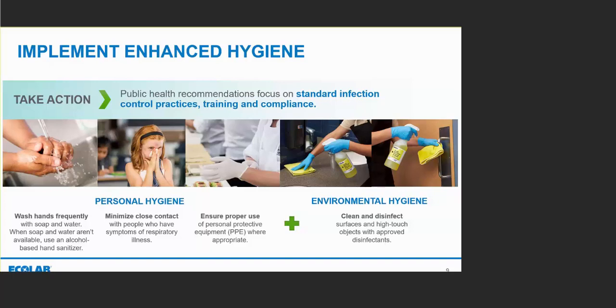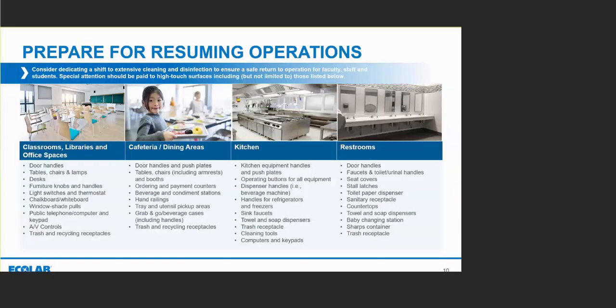The second consideration, environmental hygiene, is equally as important as personal hygiene. And really, this is the focus on proper cleaning and disinfection of those high-touch surfaces and objects with an EPA-registered disinfectant approved for use against COVID-19. Once again, I'll say it again, an EPA-registered disinfectant approved for use against COVID-19. And Casey's going to get into that a little bit more, but it is extremely important that you're utilizing the correct chemistry to do this work.